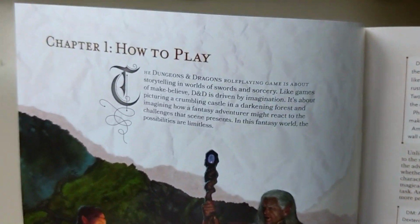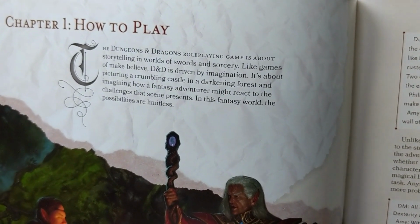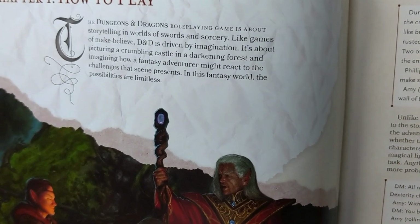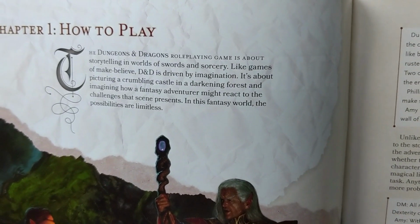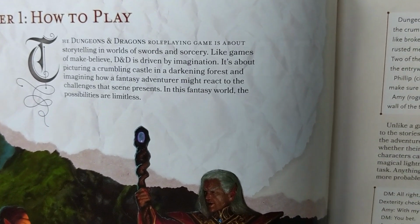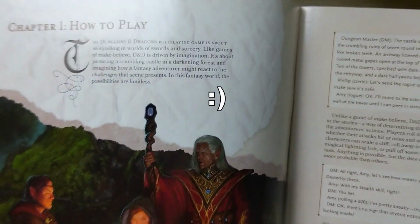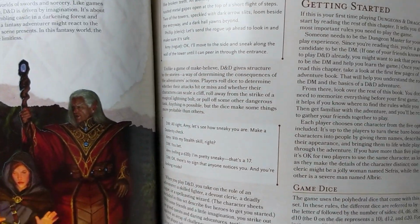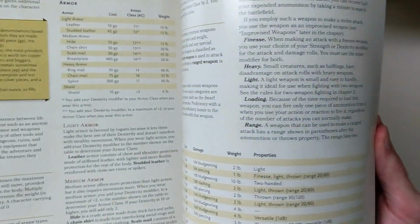Now, I really like this introductory paragraph to the rulebook. "Dungeons & Dragons role-playing game is about storytelling in worlds of swords and sorcery. Like games of make-believe, D&D is driven by imagination. It's about picturing a crumbling castle in a darkening forest and imagining how a fantasy adventurer might react to the challenges that scene presents. In this fantasy world, the possibilities are limitless." That is exactly the kind of experience that I had when I first started playing that got me hooked on the game right away. Again, the notes about quality and formatting hold up with this as well.